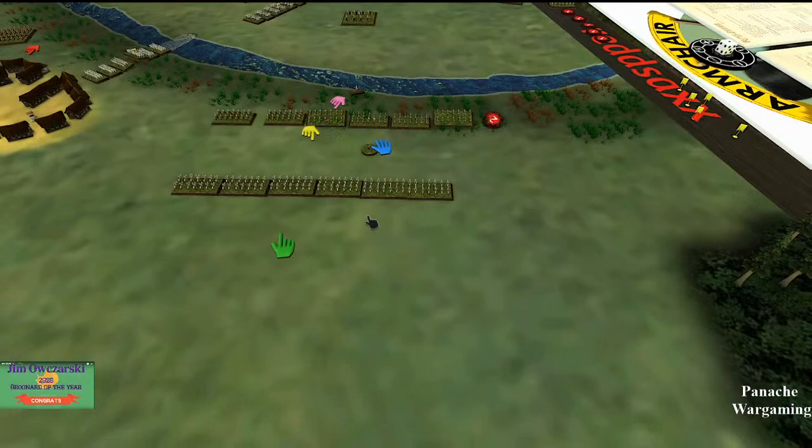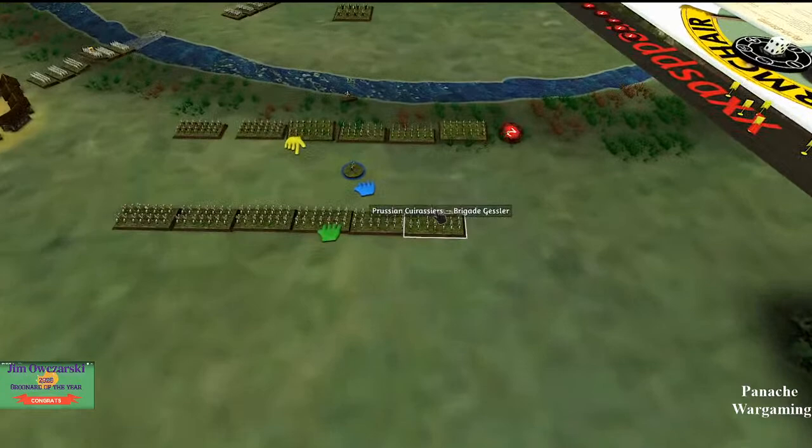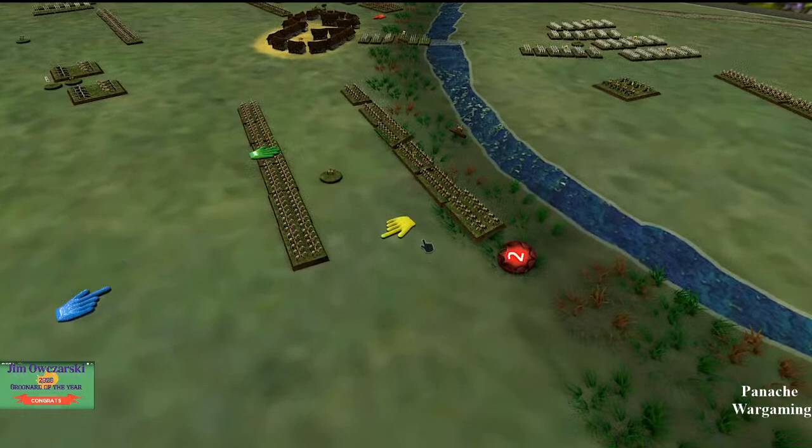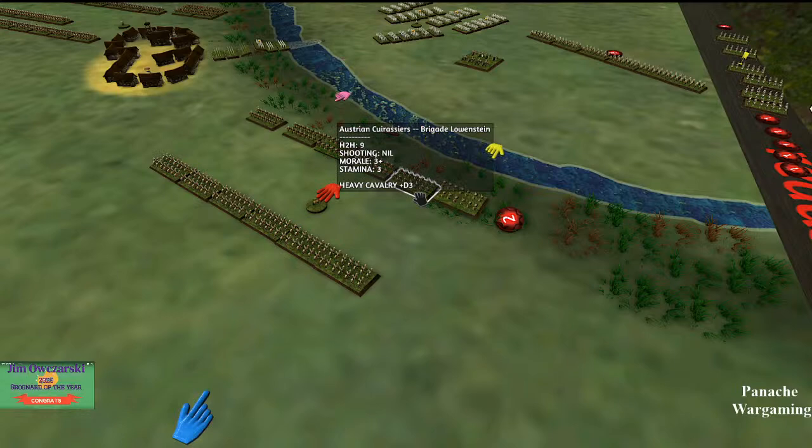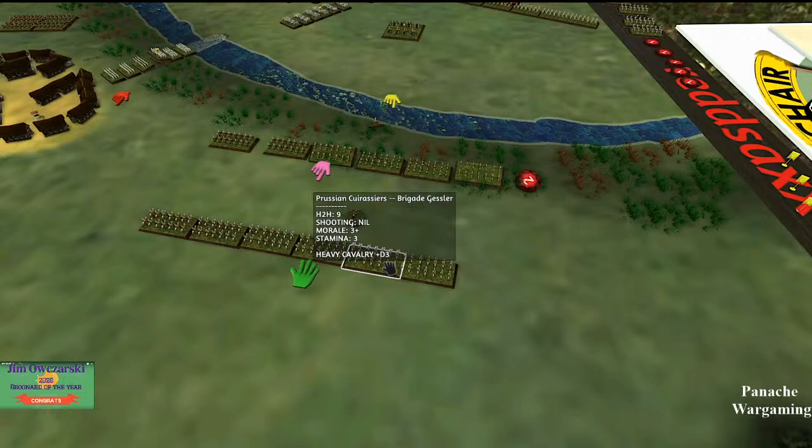So does he get to do... no, that's mine. He countercharges, so he gets to do a sweeping advance if he wants to. Do I want to? Well, that's the question. You're shaken. Oh, no, you're not. No, he's not shaken yet. You know what? We're cavalry. Let's go for it. Countercharge it. I see a back of spirit in here. No, I stand and take it. Right in the puss.